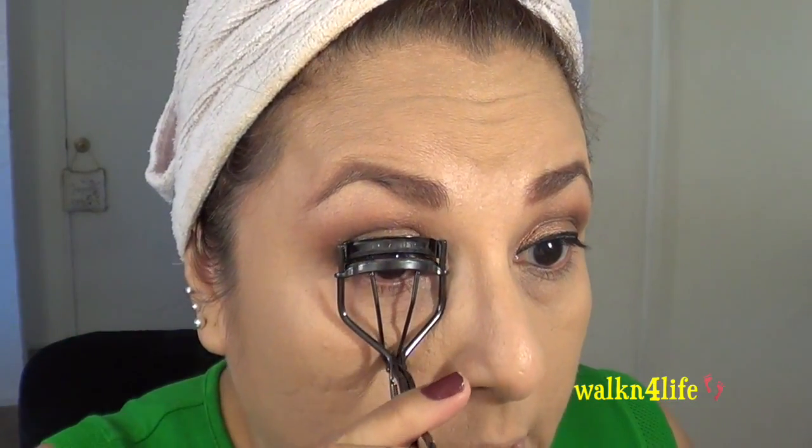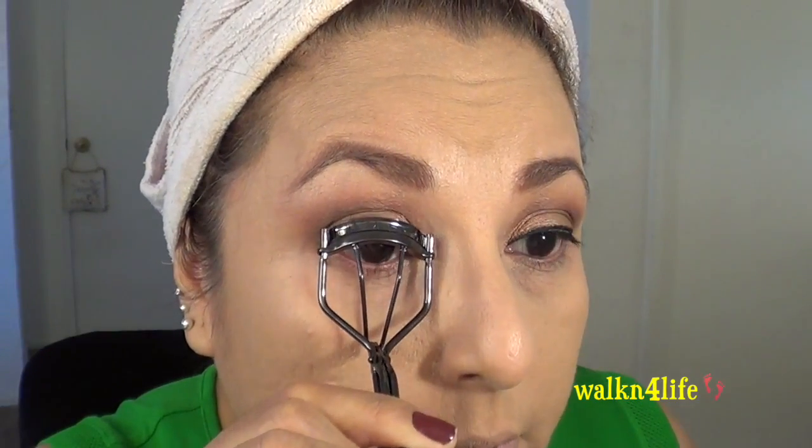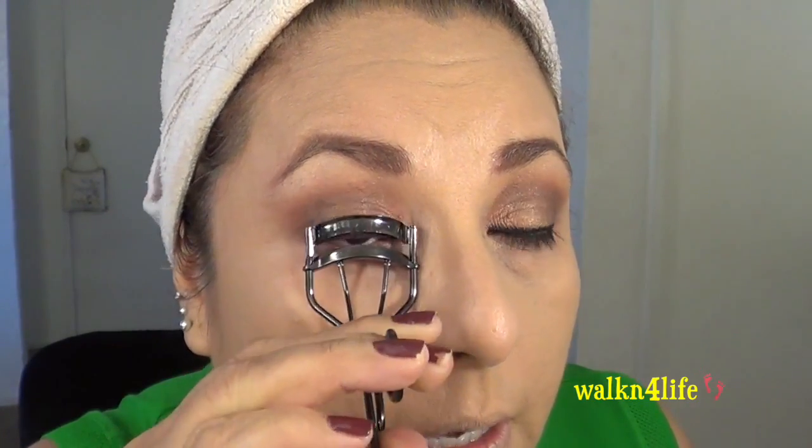Anyways, I'm going to curl my lashes with my new Shiseido lash curler, which, if you've seen my haul on it, I said I didn't know how I felt about it. I still don't, to be honest. I just don't know if this is any better than any other eyelash curler, but it does curl my lashes.